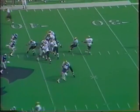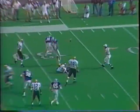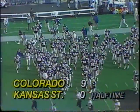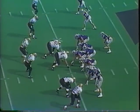K-State entered the game ranked 25th in the USA Today coaches poll. The Wildcats relied on a strong defensive performance to force Colorado into 3 first-half field goals as the Buffs took a 9-0 halftime lead. But the second half would belong to Kansas State.